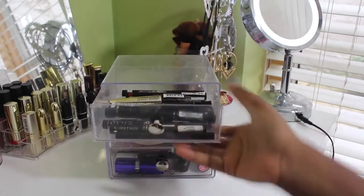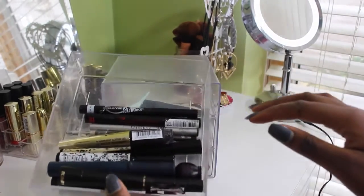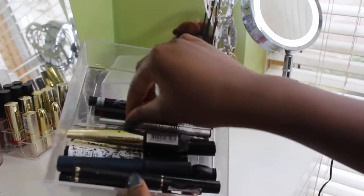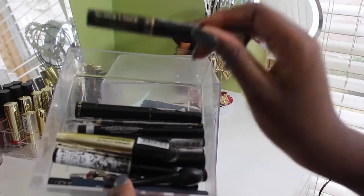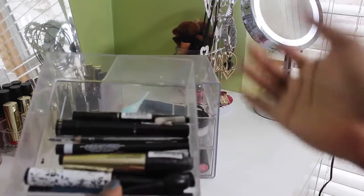But up top, I just keep all of my eyeliners, my mascaras, and liquid eyeliners. So I've got my MUA eyeliner here, the L'Oreal Telescopic mascara, I've got my L'Oreal Super Liner, which I can't live without, a French Connection mascara, a Sleek eyeliner, and just some random mascaras that, you know, you never know you might need.